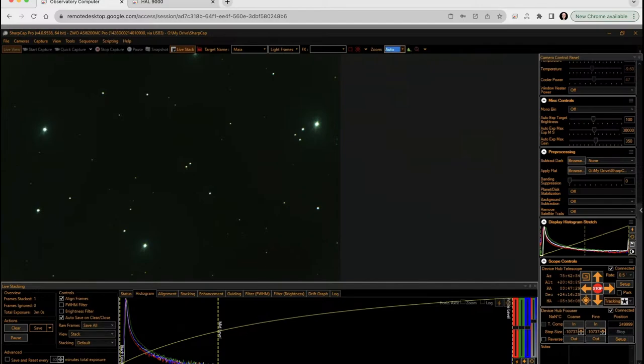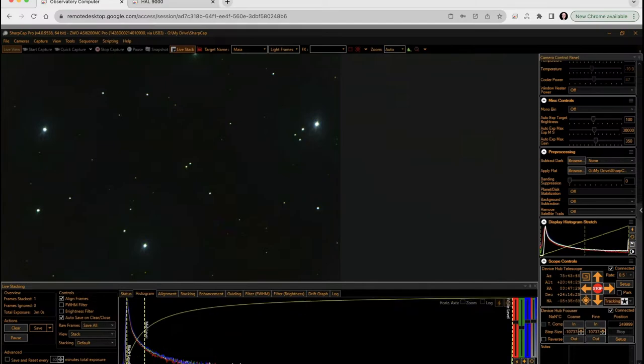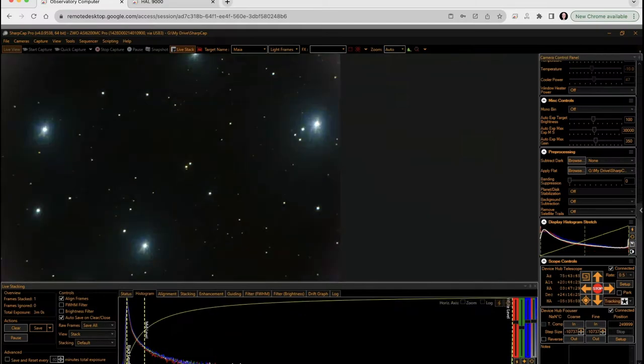Let's go ahead and color balance it. And then we'll stretch it, try and bring out a little of the detail. Probably too much magnification for it. Let's go see if we've got any objects in here that are of interest.